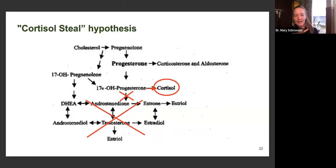Here's a slide where we're talking about the cortisol steal hypothesis. So again, cortisol is our stress hormone. You may have heard of the relationship between stress and infertility. And one of our hypotheses that has played out in clinical practice is that when cortisol is really high and all of these precursor hormones for our sex steroid hormones, like progesterone, testosterone, and estradiol, are being shunted into producing cortisol, that can prevent the production of progesterone and estrogen that are really important for our fertility. And so that's an interesting mechanism of why stress is so impactful when it comes to fertility.